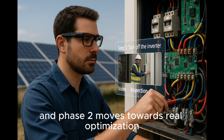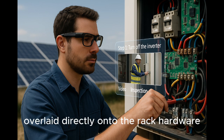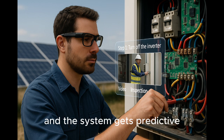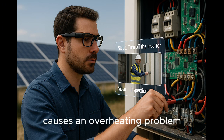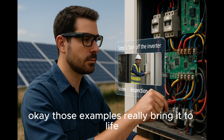And phase two moves towards real optimization. You get virtual cable routes overlaid directly onto the rack hardware. You see live data, airflow patterns, power draw for that specific rack right in your view, and the system gets predictive. AI could flag misrouted cable immediately, maybe because it's blocking airflow, long before it causes an overheating problem, maximizing efficiency, preventing failures. Okay, those examples really bring it to life.